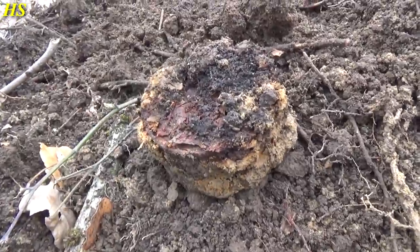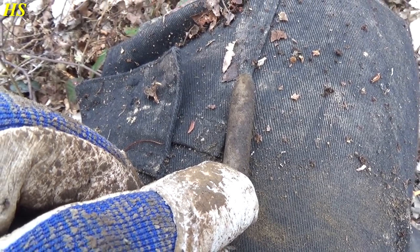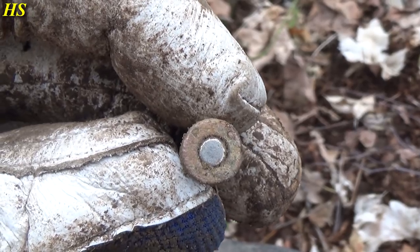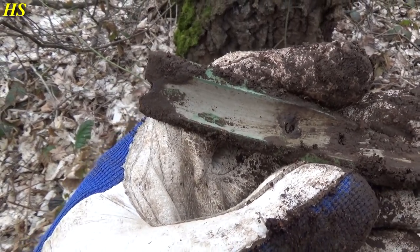How cool is that? And right next to the same foxhole, another signal under the leaves, right there. A live one carbine round. We can see it says PC and I believe 43 in the bottom. And that's another piece of the crashed bomber. Just look at the paint right there.